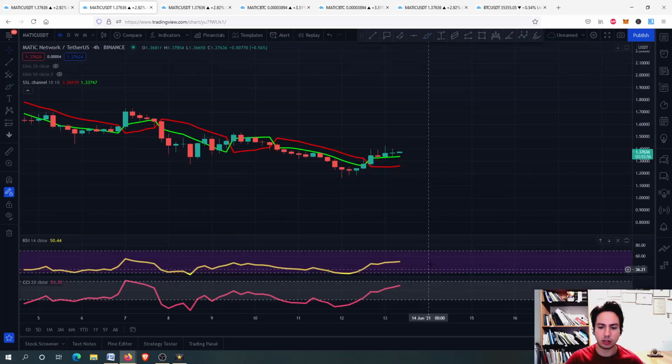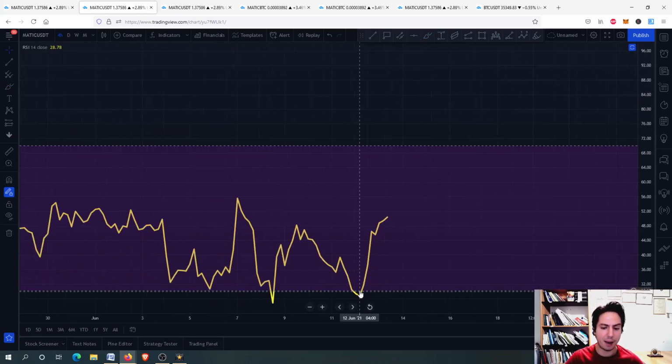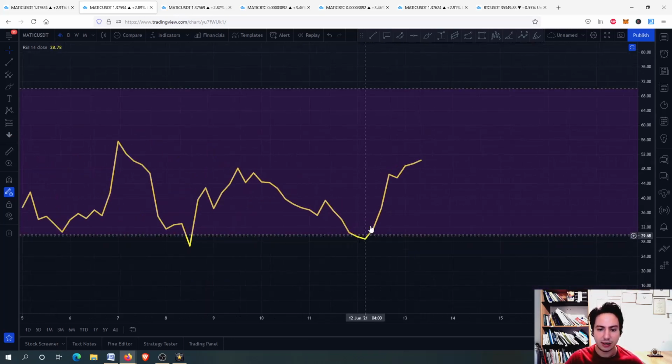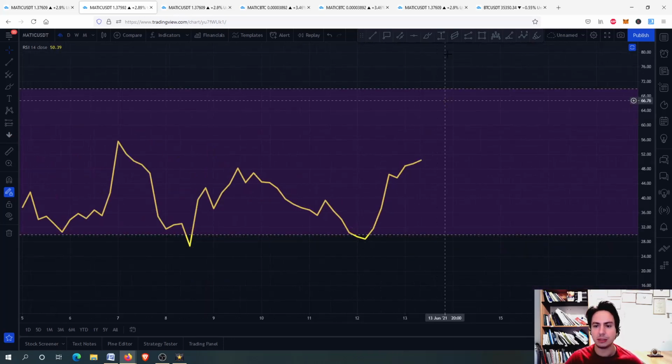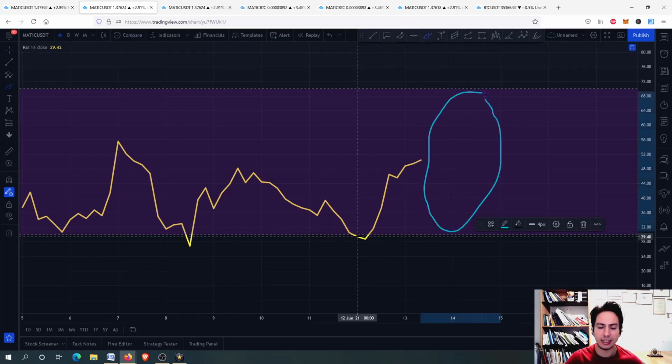So right now we are going to see the relative strength index. You can see we were below 30. That is a very low number, and we have an oversold situation. When we are going down from this purple area right here, guys, the purple zone, we are going even further down.